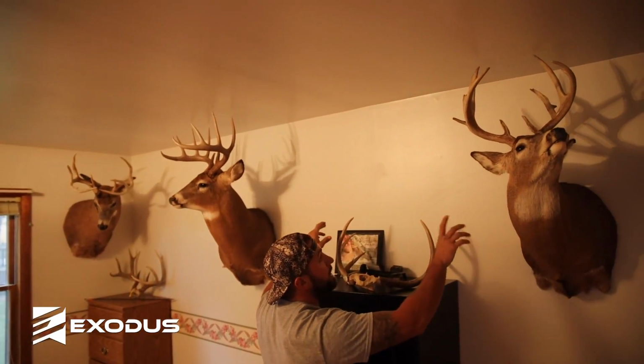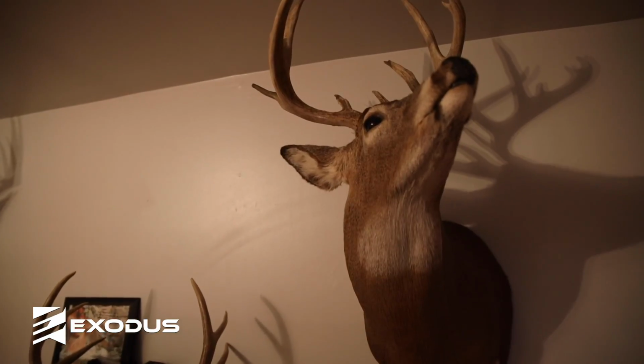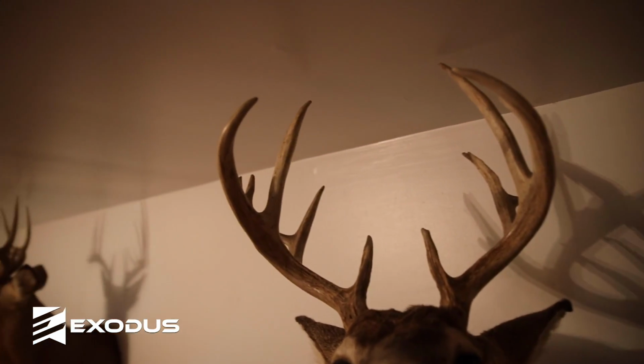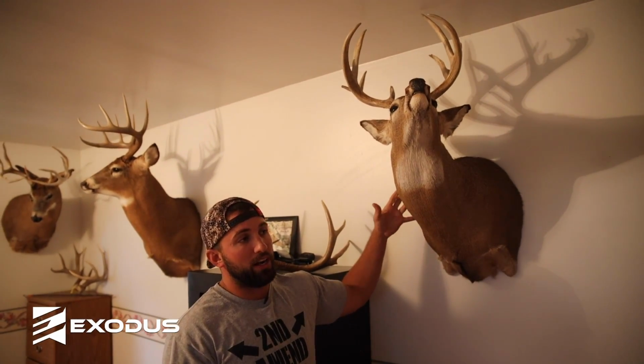Directly to my right here is a buck that I shot several years ago also. I shot him with a shotgun at about 60 yards. I wasn't going to shoot the deer just because he looked like a 3.5-year-old deer, but the way he was acting, he was all hunched over.